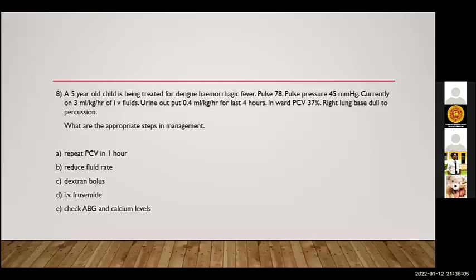Any answers? Because the PCV is good, no point checking a PCV in 1 hour's time. Okay, so this is incorrect. He is on a high fluid rate, but low urine output, already having effusion, and he is having normal pulse and pulse pressure. So we have some answers, B, C and E. Yes, you need to reduce the fluid rate because all his other parameters are very good. Dextran bolus, no, you don't need to give a bolus. You have to give a dextran bolus if the pulse pressure is dropping to near 20.